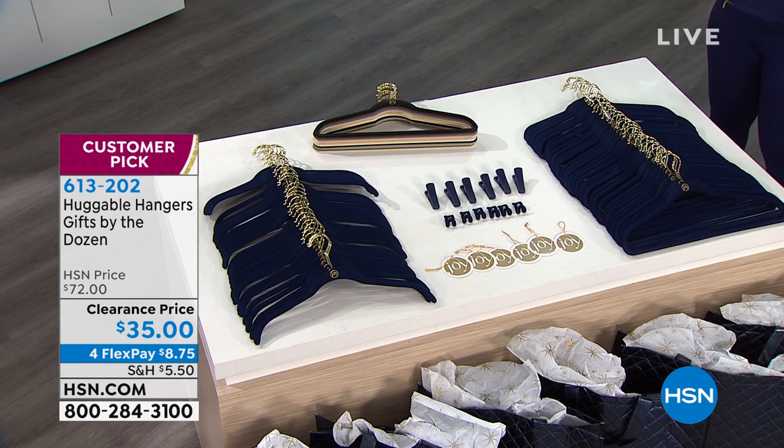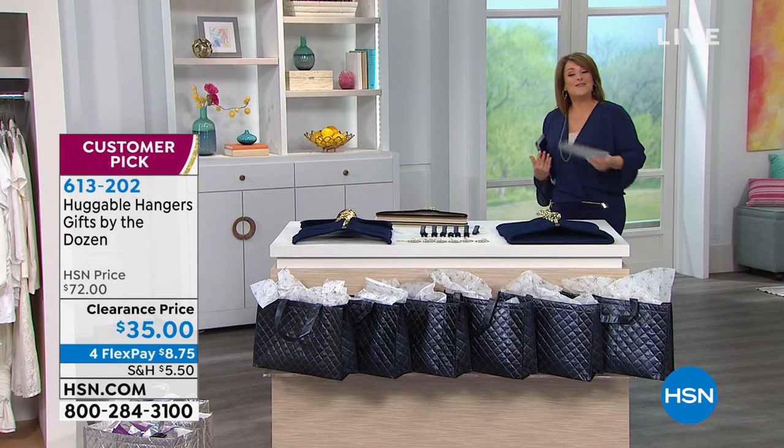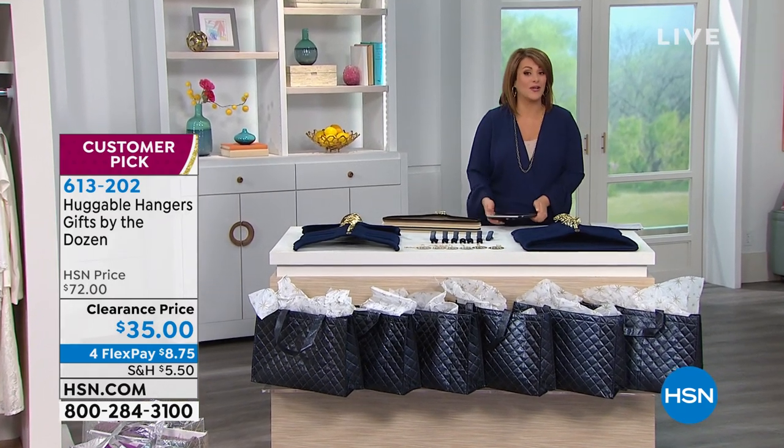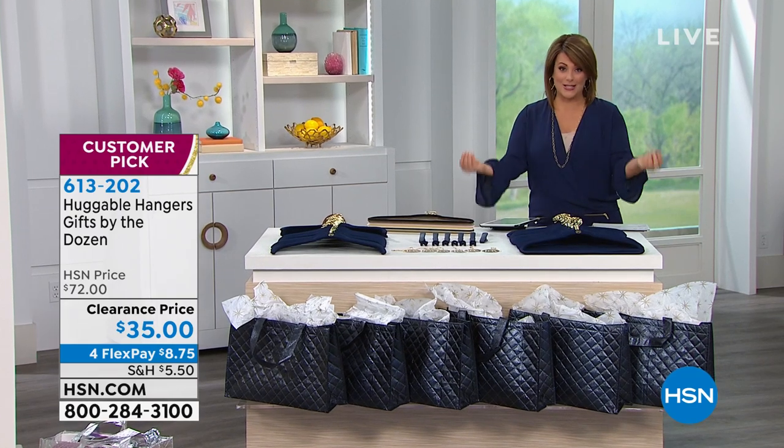Not only will you be getting the customer pick award-winning hangers, but you're getting the pant clips. You're getting the hooks that help you cascade your outfits. You're getting 6 tote bags, 12 sheets of the giftable tissue paper, and even gift tags so you can go ahead and have those great little totes for yourself. You can put together all these little gifts.